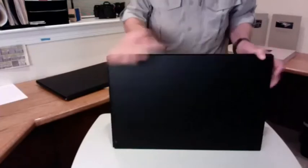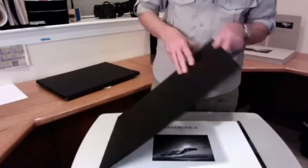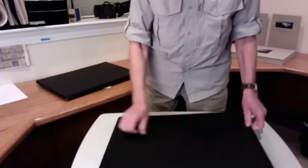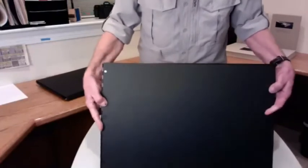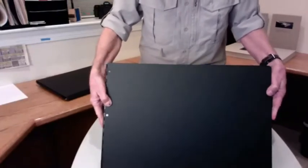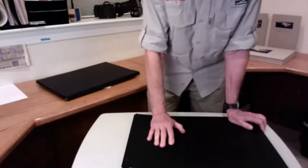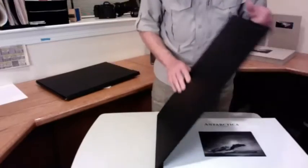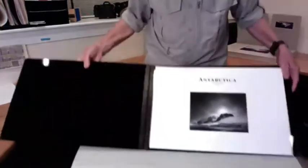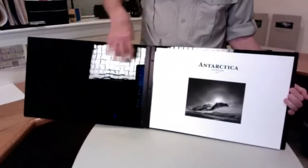Wood. This one is some composite compound, not plastic. I don't know exactly what it is, but anyway, it's rigid and it's black, but they make wood. One's made out of wood, one's made out of aluminum, all sorts of things. It's a beautiful presentation. It looks simple on the outside, but what it does is it allows you, when you open it up, this is also an Antarctic portfolio.